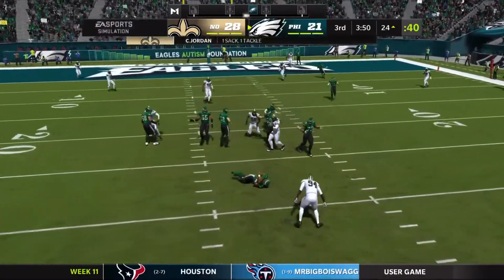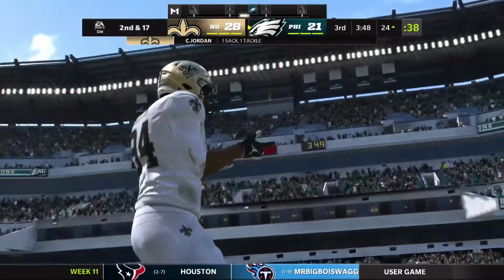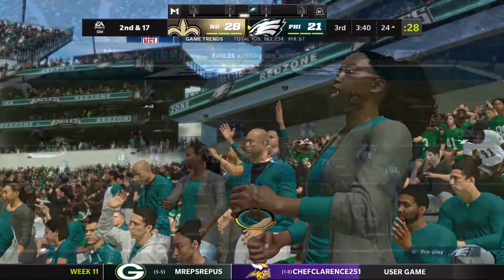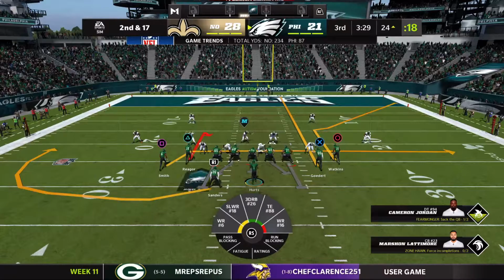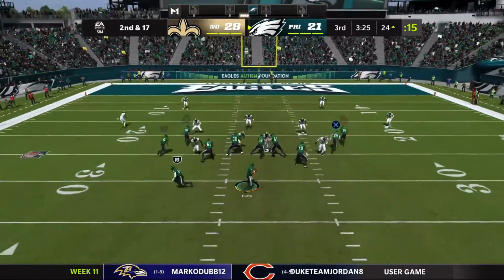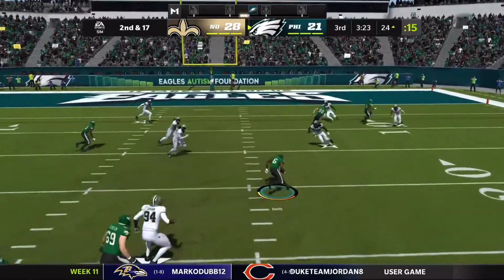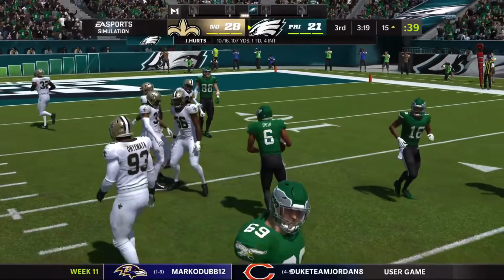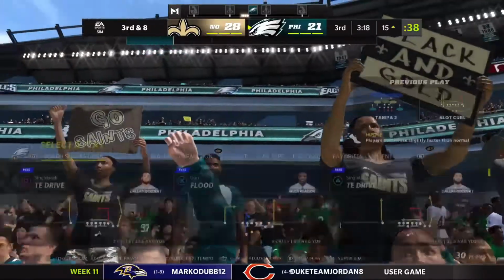And he's going to go down. He's sacked back at the 24. The sack coming from defensive end Cameron Jordan. A hole to dig out of here. 2nd and 17. Another try after the first down sack. It's caught, Smith. They'll get 9 there as that sets him up better for third down.